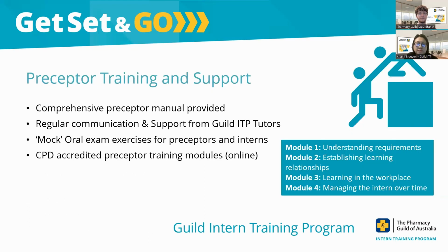So for preceptors, so yourselves, we do actually offer training and support as well for you, obviously to help with guiding your intern. You will get regular communications from the tutors themselves via newsletter, and the mock exam exercises are also usually released and submitted so that you can practice with your intern. Obviously on-the-job training is what we suggest to get them through the year, but a lot of them like to role play just for their exam.